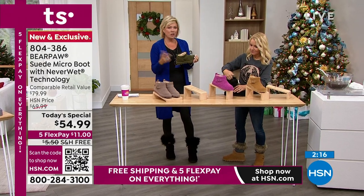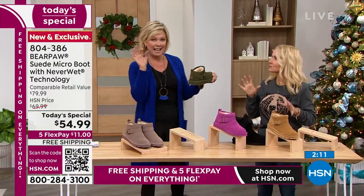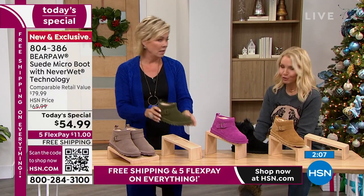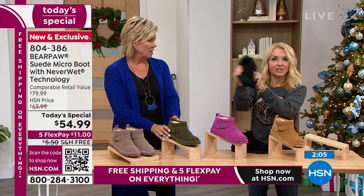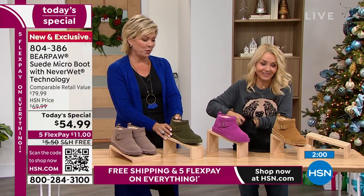And I loved your idea. You can wear these with other boots, even up to the knee boots, if you want a faux fur accent. So cute. If you have a leather riding boot and a little fur at the top, because they stretch. It's like a sweater. It stretches. So they're really versatile. I think you're gonna love those.